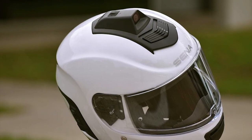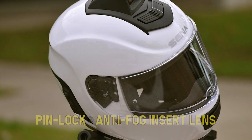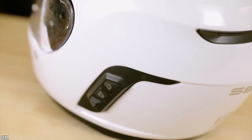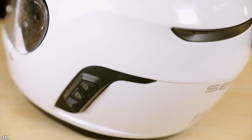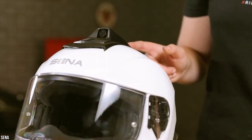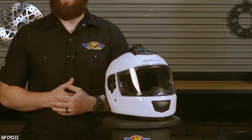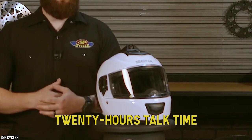Its scratch and UV resistant visor has a Pinlock anti-fog insert lens that can be applied to your helmet to help give you a clear view. Furthermore, the Momentum Pro is also equipped with a reinforced nylon strap D-ring enclosure for the most secure fit. It is one of the best Bluetooth integrated helmets, equipped with Bluetooth 4.1 technology, and delivers 20 hours talk time.